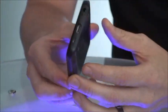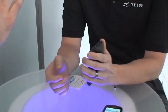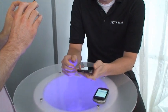The first thing that you really notice about this device is the form factor. It's very sleek. It's 9.2 millimeters thick, 102 grams. So when you pick it up, it's very light in your hand, but you also get a sense of solidity, like it's a solid phone.